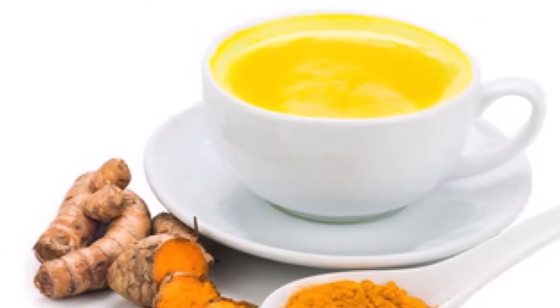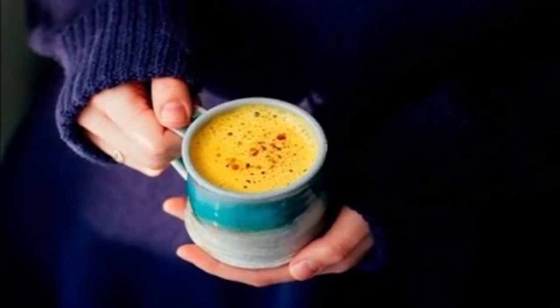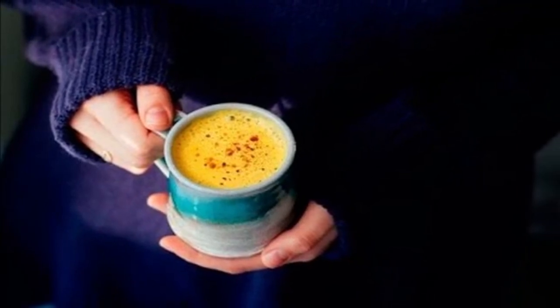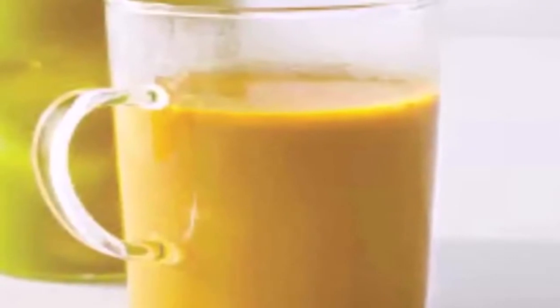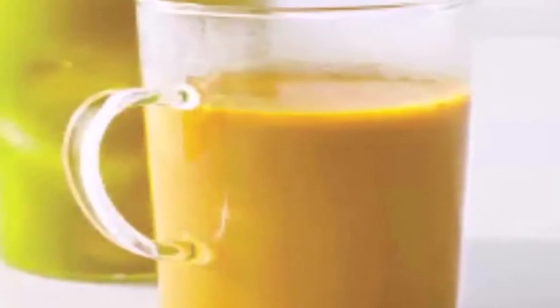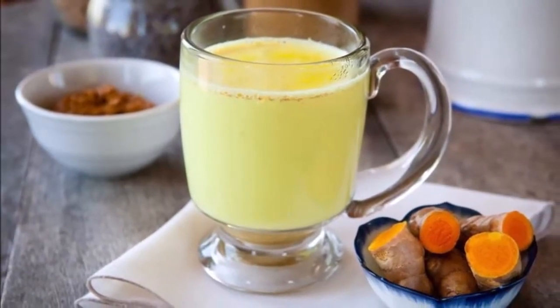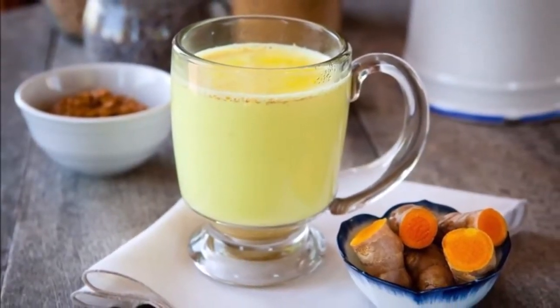Ingredients, for 1 cup. 1. A cup of almond milk or rice milk or milk of your choice. 2. Half a spoonful of turmeric powder. 3. A spoonful of honey. 4. Half a tablespoon of ginger powder. 5. Half a spoonful of cinnamon powder.